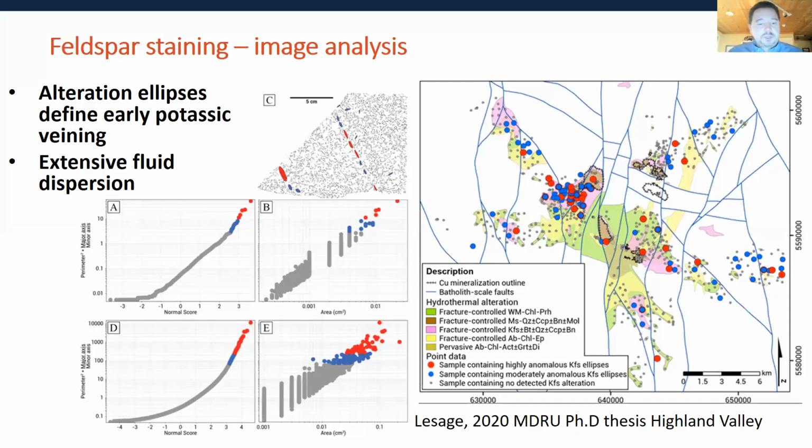And this is work that was done by our student Guillaume Lesage, who just graduated, or defended successfully, last year, and is a very, very detailed and very unique work that he pulled together in order to identify this new alteration mapping that hadn't previously recognized this distal potassic component.